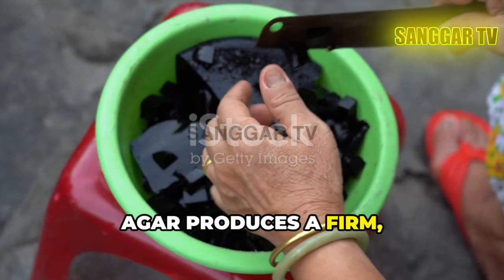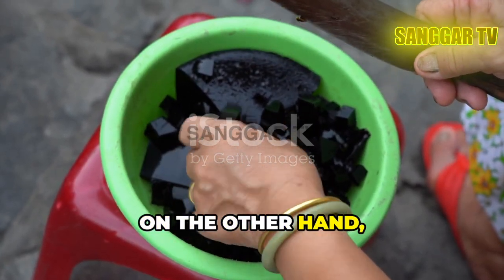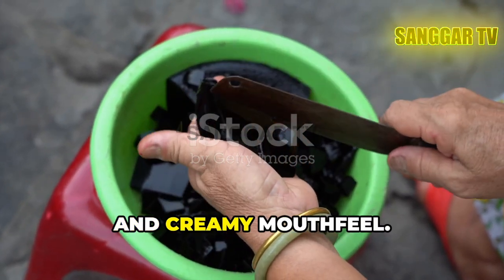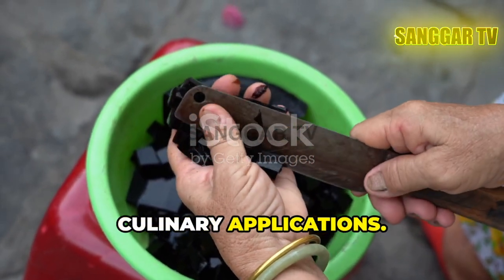Agar produces a firm, brittle texture, often described as snappy. Gelatine, on the other hand, gives a smooth, elastic, and creamy mouthfeel. These textural differences affect their culinary applications.